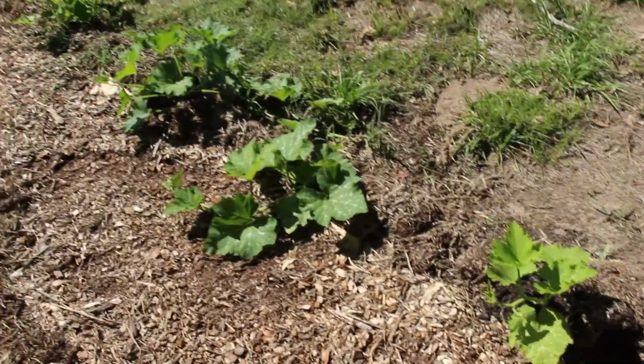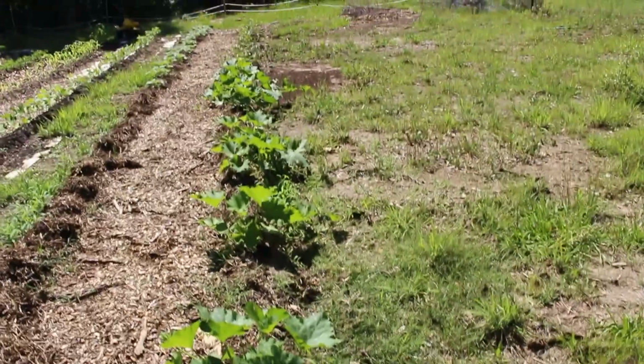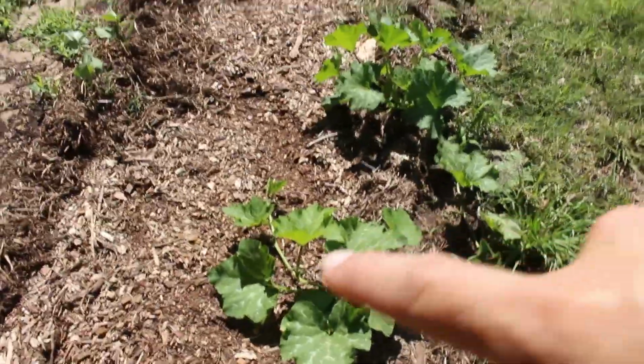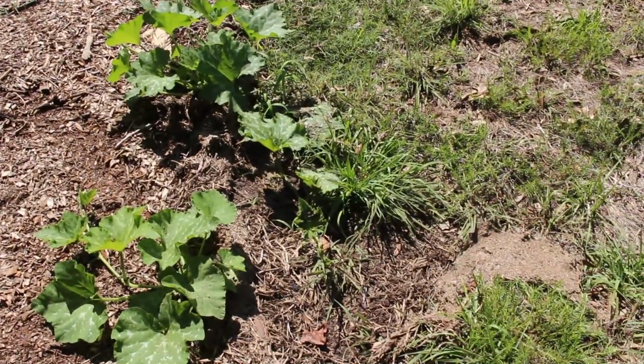And then the last row we have here is pumpkins and watermelon. The pumpkins are starting to take off, and my goal for this last row, as the pumpkins and watermelon get growing, is to take all the tendrils and direct them this way so they can act as a ground cover for this area where we don't really have anything going on, and leave the walkways and the rest of the garden free of the crazy growth that watermelon and pumpkins can do.